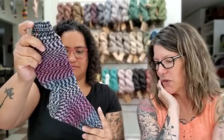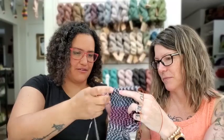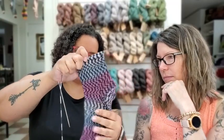Do you have another one in there? I have a different one. Okay, cool. There we go. This is a pair of socks. I've got one finished. So close. This probably should move up in priority just to be done.